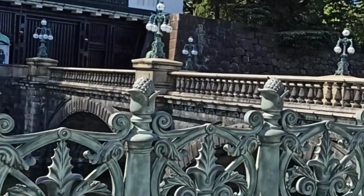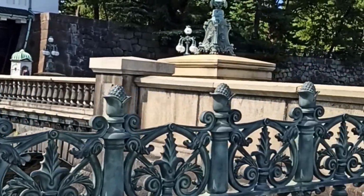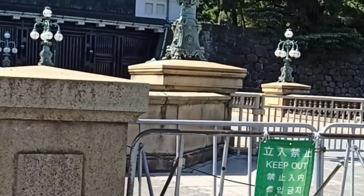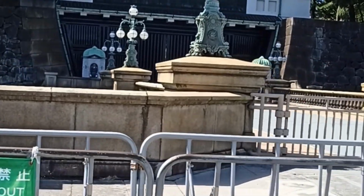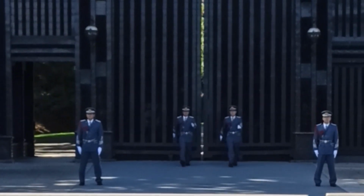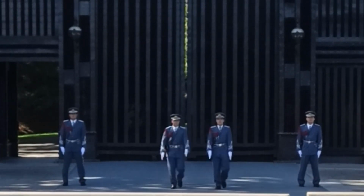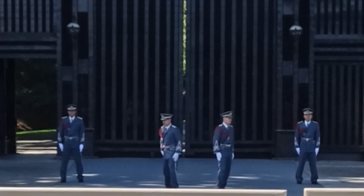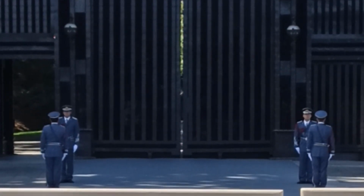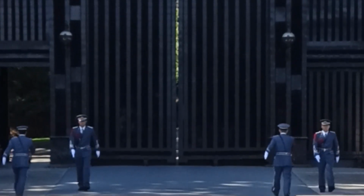Now let's pause to witness the changing of the guards, a formal yet understated ceremony that happens at the palace gates. The guards in traditional uniforms perform this routine with precision and discipline, honoring Japan's royal family. While not as elaborate as some other ceremonies around the world, the changing of the guards here carries deep cultural significance, symbolizing the protection and continuity of the Japanese monarchy.